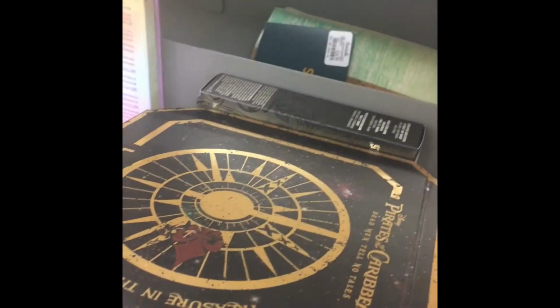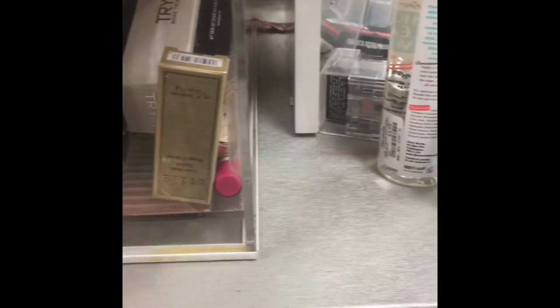I was going to get the Lorac Pirates of the Caribbean one, but someone opened it, swatched it, and stole the brush. So that's what you would have to worry about when it comes to Marshall's or TJ Maxx. Nordstrom Rack is a little bit easier because Nordstrom Rack usually has it more organized.